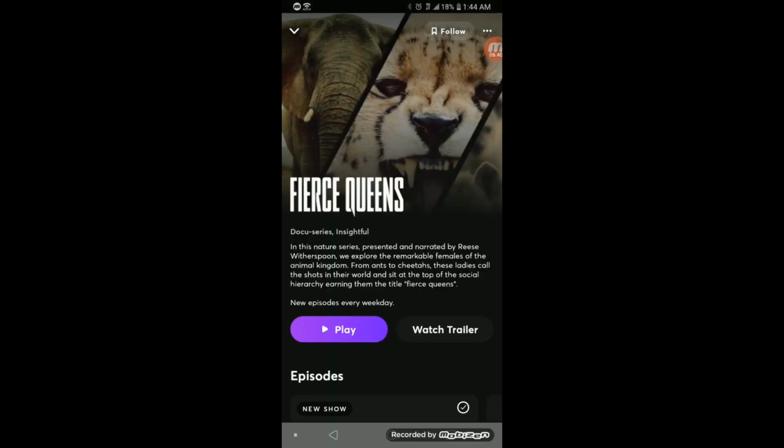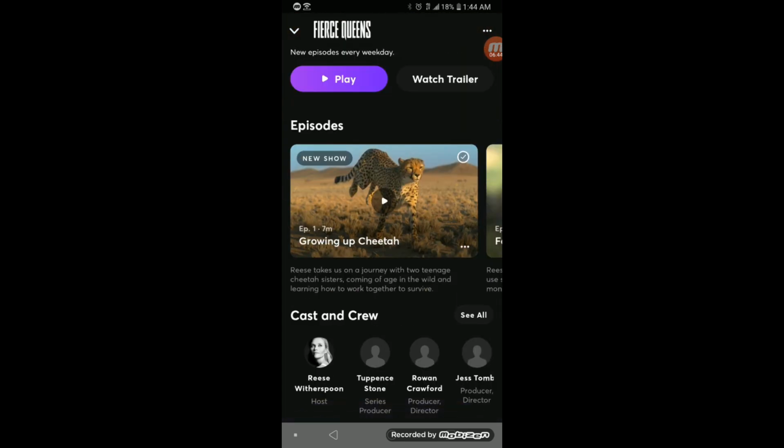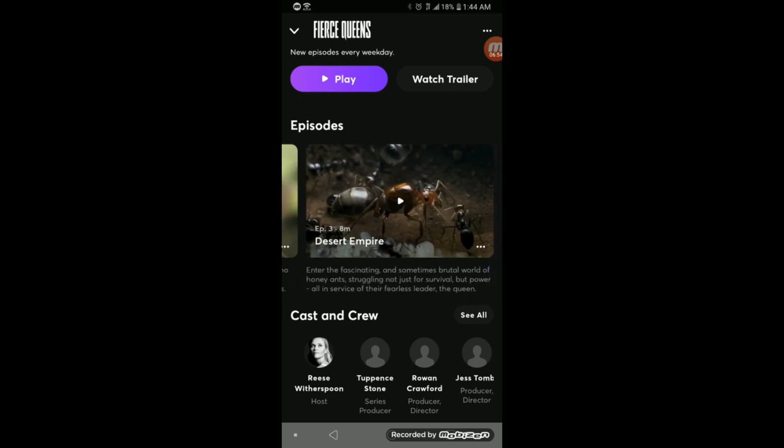So just going through here, we're going to get into some of the movie options or your viewing options. With Quibi, you can download anything and watch it offline. Wherever you see three dots, that's going to be your option. We've got three dots at the top right, and three dots on the thumbnails. You select the thumbnail, and you can download an episode, share it, or even follow it.